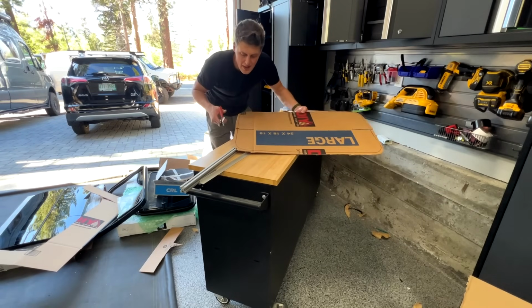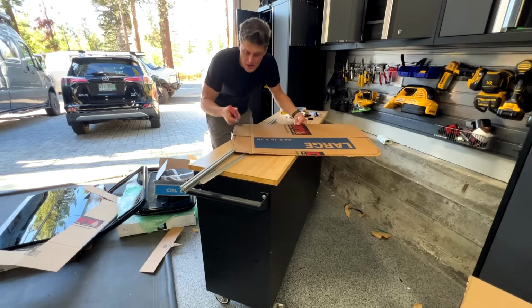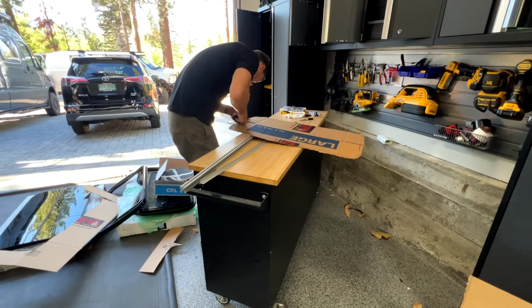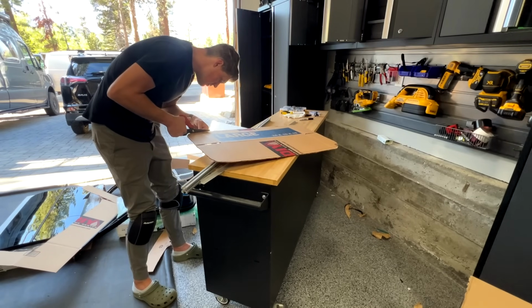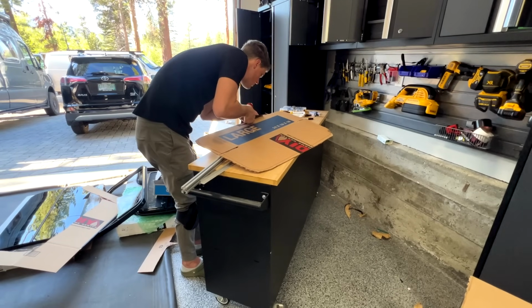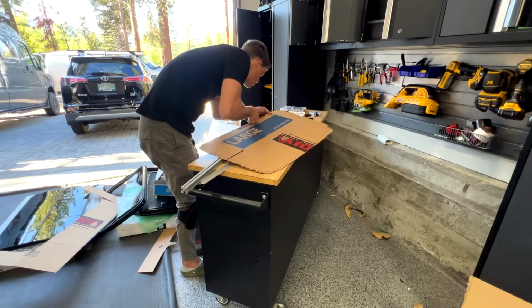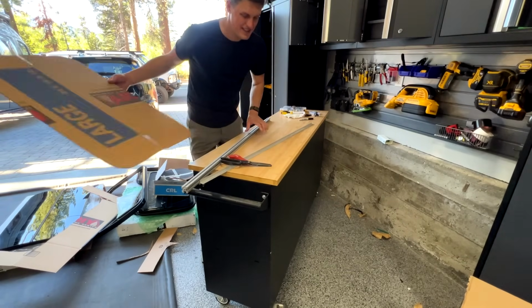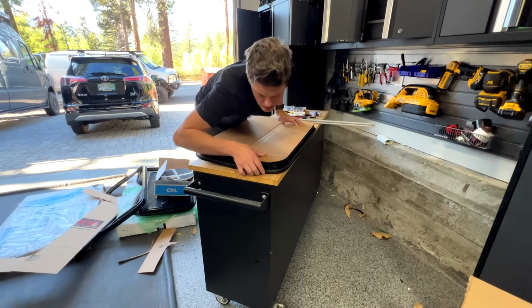Started out by doing a rough cut because it's a lot easier to get really accurate cuts with scissors on cardboard when there's less material hanging off the edges. This is our template. Let's go ahead and see if it matches the window at all whatsoever.